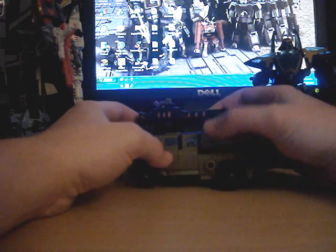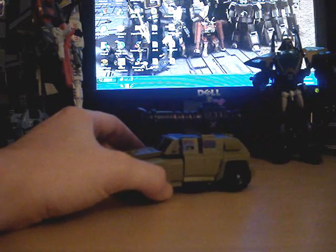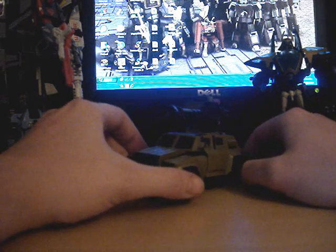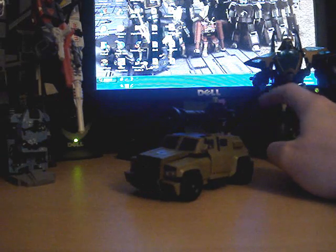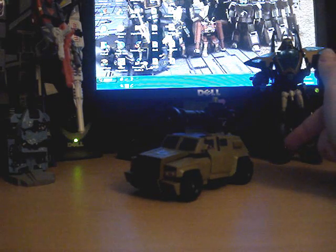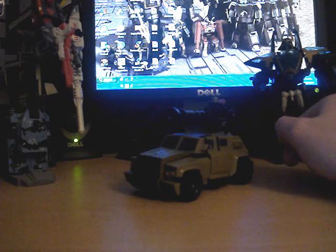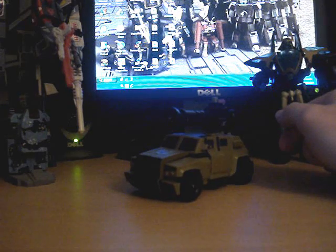For me, animated wasn't really a big deal at first, and then as I started getting a few figures, I started getting interested in some of them, and then I got Lockdown for Christmas off my wife, who's a stellar woman. She's always getting me Transformers toys for birthdays and Christmas, and she got me Lockdown, and that kind of got me interested in getting them.